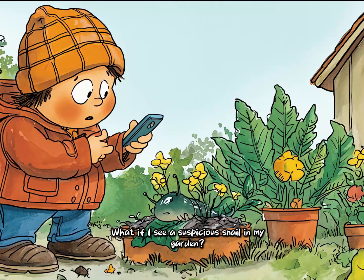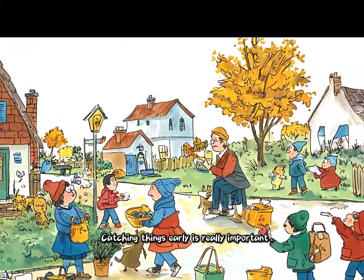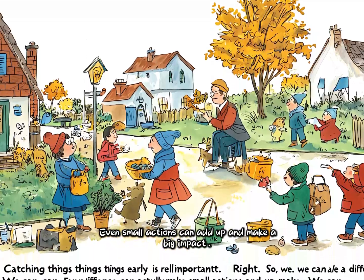Wow, I never thought about that. What if I see a suspicious snail in my garden? Report it. To, like, the authorities? Yeah, your local authorities or agricultural extension. Okay, got ya. Catching things early is really important. Right. So we can actually make a difference. We can. Even small actions can add up and make a big impact.